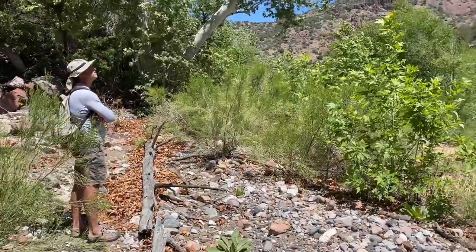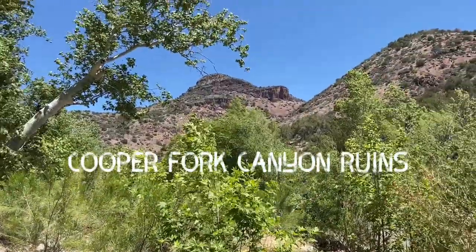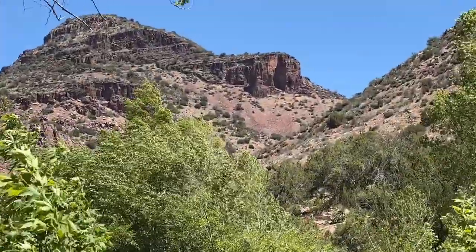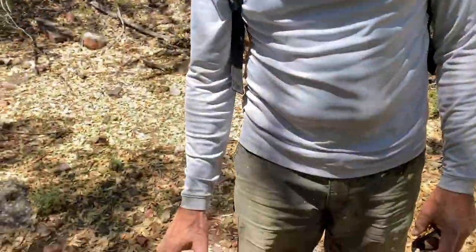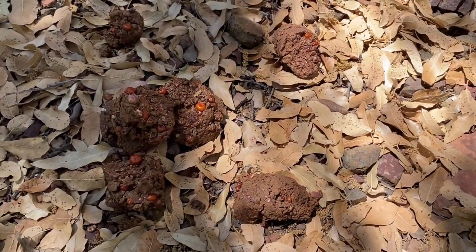So we've been walking along the creek bed here, and we're getting closer to our destination. Right up there in those cliffs are the Indian cliff dwellings. That's our destination. We got some bear scat on the trail. This trail is fresh. We saw the same thing yesterday in the other canyon. Got some berries in there.